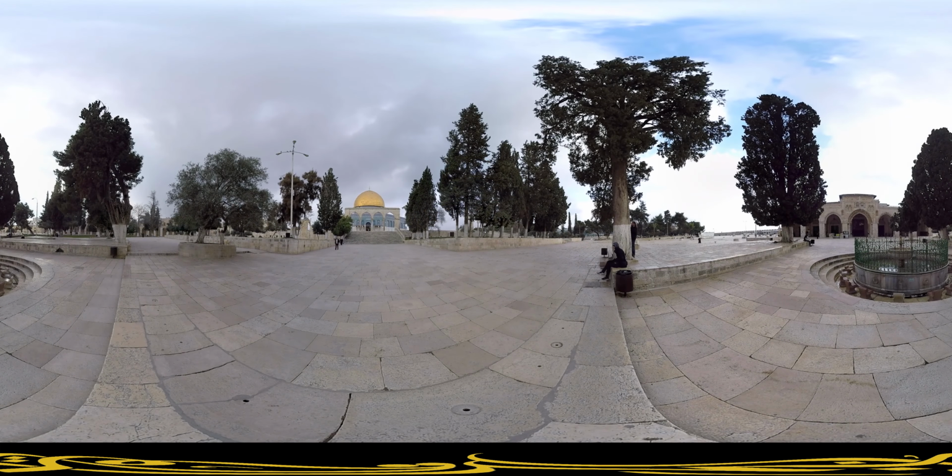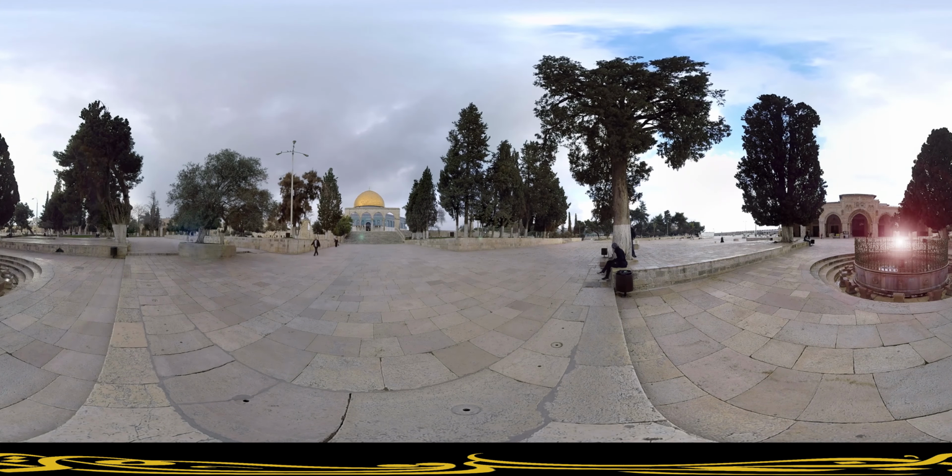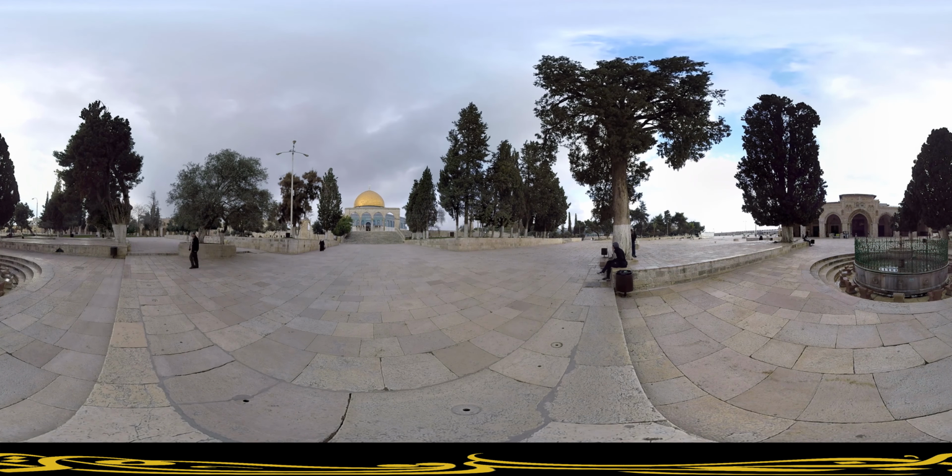If you look directly in front of the arched entrance to the Qibli Mosque, you will see Al-Kas, a circular fountain surrounded by an elaborate iron fence. This is where worshippers perform their ablutions before prayer.